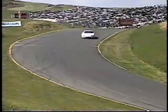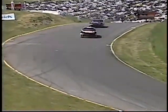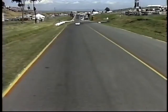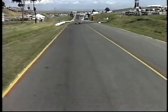Ned, it looks to me like 21 Peterson's got to get him in turn 7 right in front of you. It looks like where he's making the most ground up on Englebright. Yeah, you're exactly right, Benny. He's got up beside him a couple of times coming into this turn. Let's see what he's going to do this time.